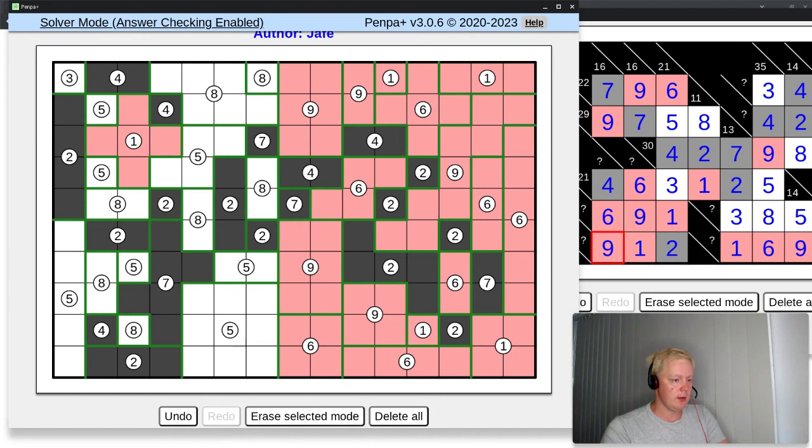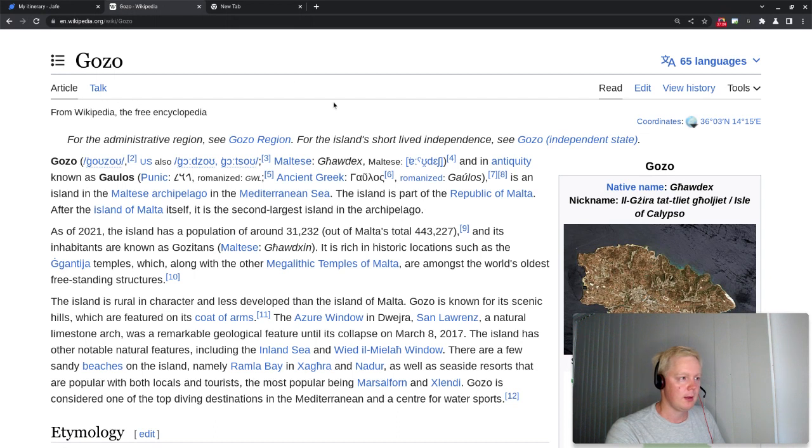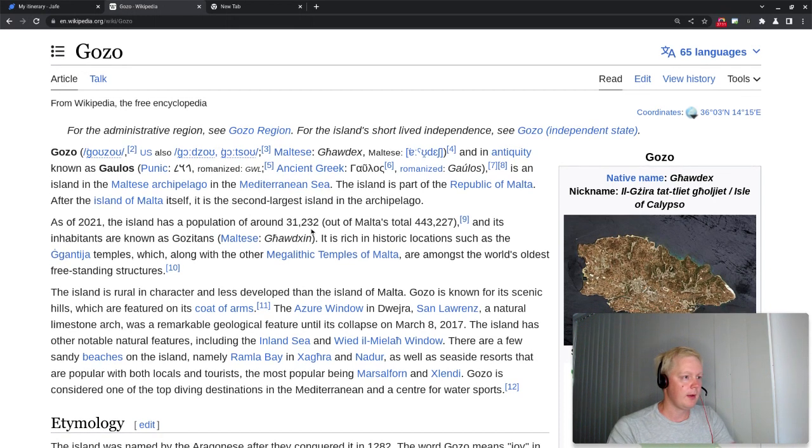The final answer, if you remember, we were looking for the name of an island where you can do diving. So we are in fact in Gozo. So let's look up that next. Gozo is one of the islands of Malta in the Mediterranean Sea. So that's where Gladys is this time. That was our final answer.